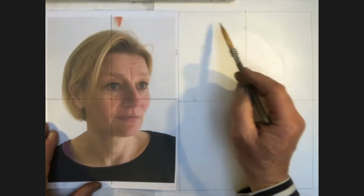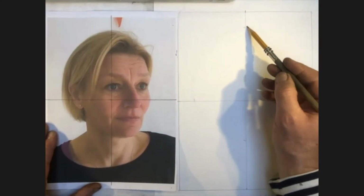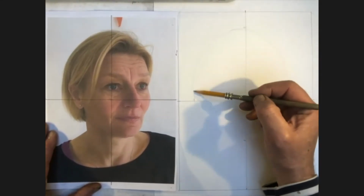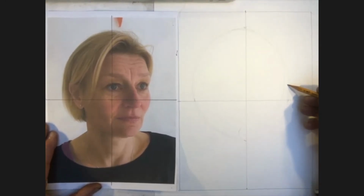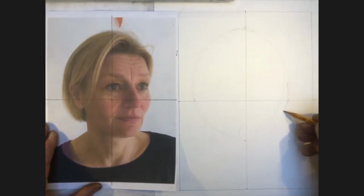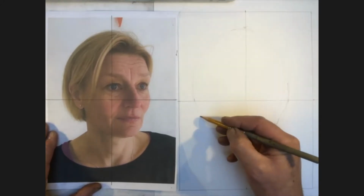So I should have said earlier on, this piece of paper is an A4 photocopy. This piece of paper is similar to A4. It is 21 wide by 29 high. And so that's 10 and a half and 14 and a half for these lines. So you'll end up with something which is similar in size. So that's roughly where we are. Now, when I draw, quite often I'll kind of feel for something, I'll scan about and feel for where something is before I make what I call definitive marks.